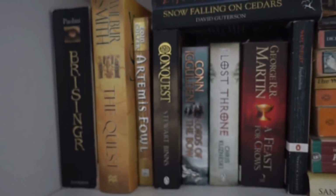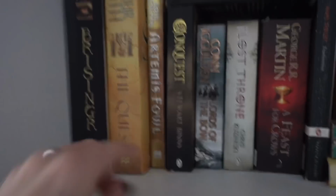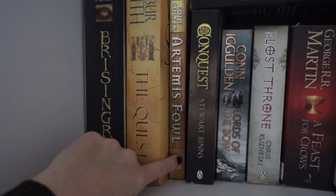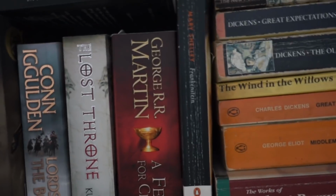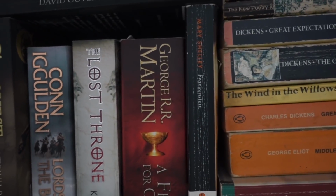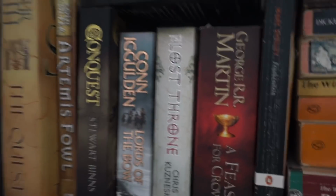And then these ones here are Dan's books. I'll have to get him. Oh, Artemis Fowl is mine, but again we both read it. And Mary Shelley Frankenstein, that's mine as well. And that was one of the best books I've ever read in my life. Such a good book. You can see how well read that is.